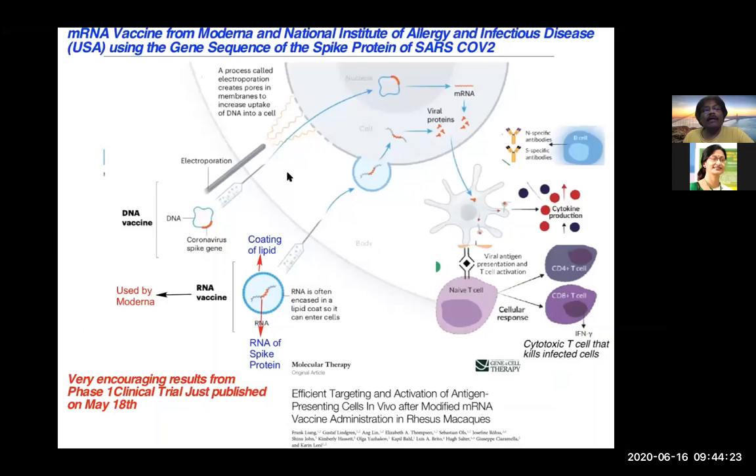Another way that is also producing very good results is Moderna's mRNA vaccine. How does this mRNA vaccine technology work? This is the spike protein S sequence, that means the RNA sequence of the S protein, and this RNA is coated by a lipid nanoparticle. This lipid based nanoparticle will be injected into the human body, and the nanoparticle will protect the RNA, which otherwise would be degraded, because in the cell there are a lot of nucleases. So the RNA has to be protected. This nanoparticle will fuse with the cell.